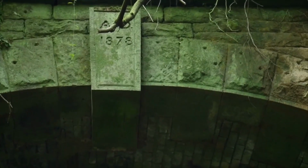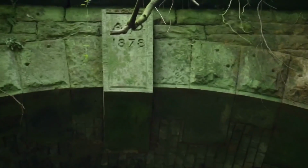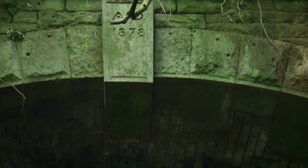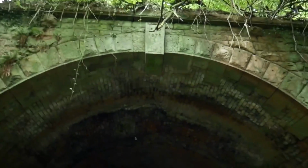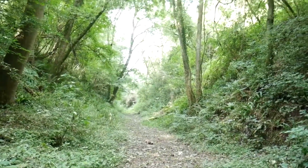AD 1878 is when this tunnel was completed, and we know it was started in 1875 and completed in 1878. So the route ahead is that way.